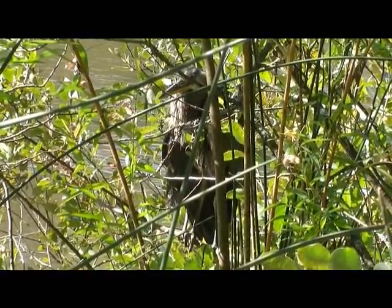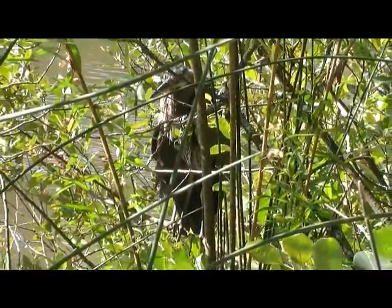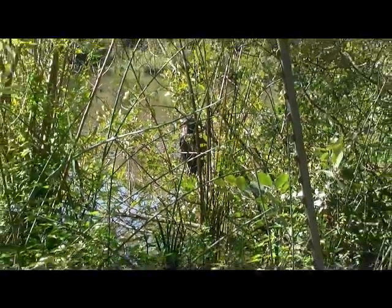Maybe difficult to see. There, he moved for it. It's another great blue heron. This one's perched in the trees rather than standing in the water.